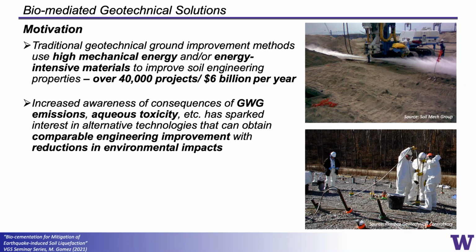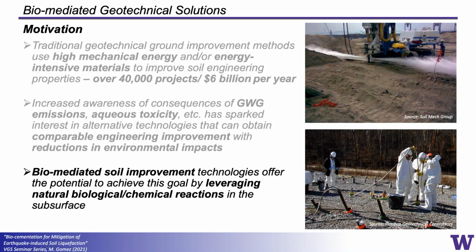And so the idea here is really to look to alternative technologies, which can potentially enable similar engineering improvements with reductions in environmental impacts. And so biomediated soil improvement technologies really fill this gap by leveraging these natural biological and chemical reactions in the subsurface to instead sort of replace some of these more traditional technologies.